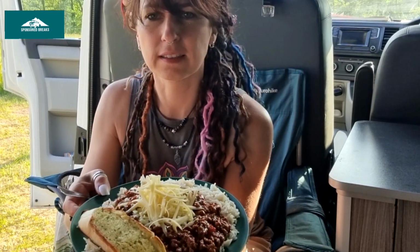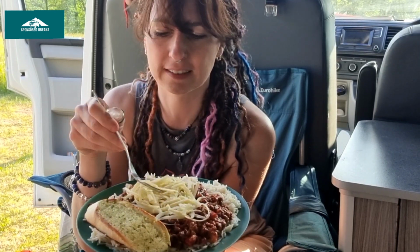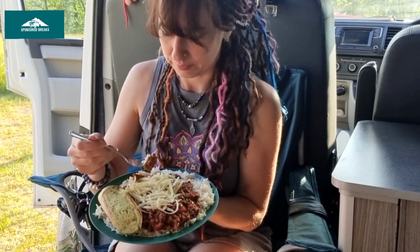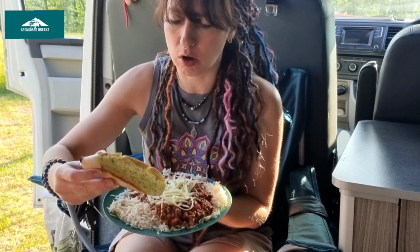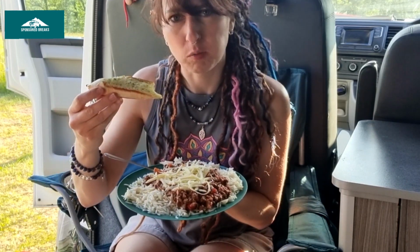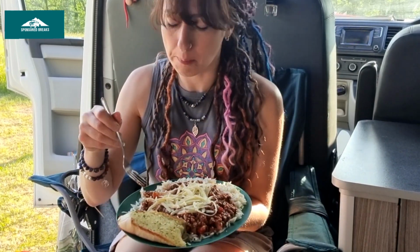So, tonight's menu, as per your request, chili con carne, garlic bread and cheese. I'm going to enjoy this. I haven't had garlic bread in so long. Whoever it was who suggested this, nice one. I am stuffed.